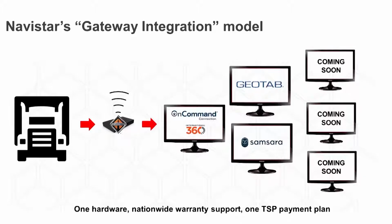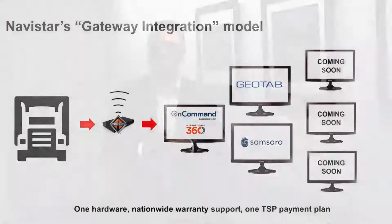So at Navistar, we very recently announced integration partnership with market leading TSP players such as Geotab and Samsara. That means when you buy an international truck with a telematics device and want to sign up with Geotab or Samsara as your TSP, you will not have to invest in two devices. Only one factory installed device by Navistar covered through a nationwide warranty will meet your needs. Additionally, you do not have to pay Navistar additional monthly premium to keep your device active after the 2-year complimentary period ends.